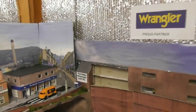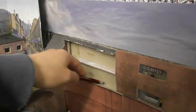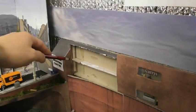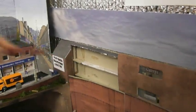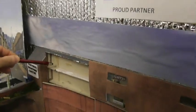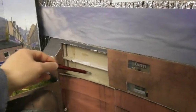To make a start on this, I'm going to be redoing this part here. It needs to be a little bit wider, and then the walkways need to be a little bit wider too. And that way, what will then happen is we'll have enough of a start made to get the shopping centre shop units into place.